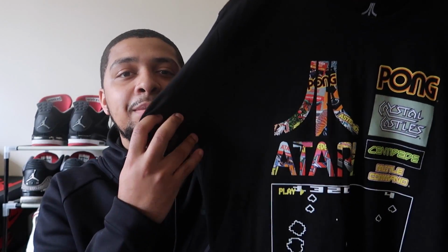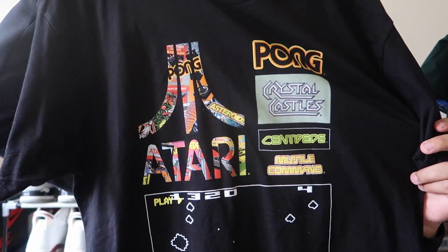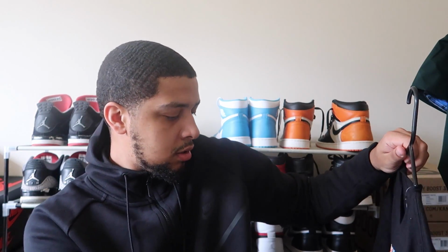For all you throwback game heads, we have an Atari t-shirt that I picked up from Marshalls for $8. Marshalls always has the shirts for steal prices, $8, $10. You can't go wrong with t-shirts for that low that are that dope. I don't understand why you guys don't go to Marshalls. And if you do, record it, make a video.